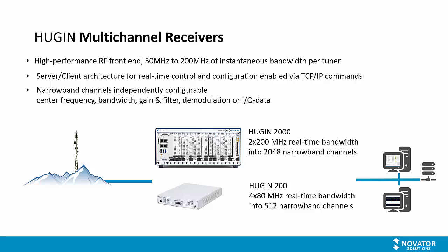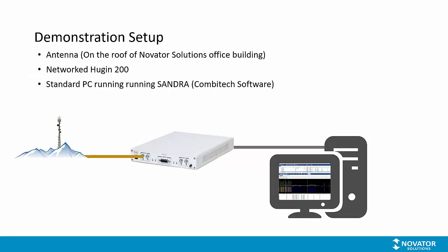With this, I'd like to finalize this session with a live demonstration. I recorded this demonstration earlier today in our lab. It will be an easy setup using an antenna on the roof connected to Hugin 200 and controlled by an operator's software from Combitech. To the lab.